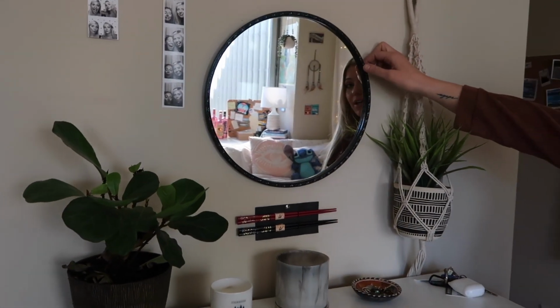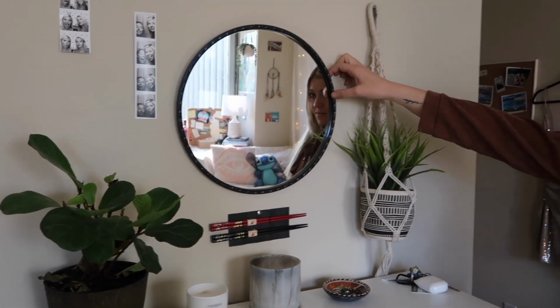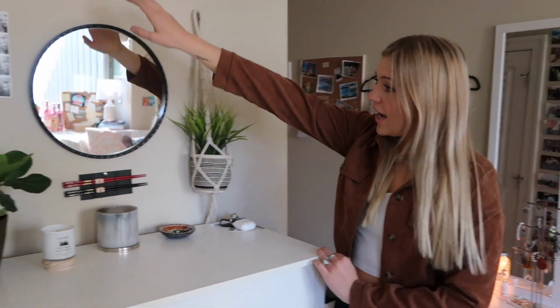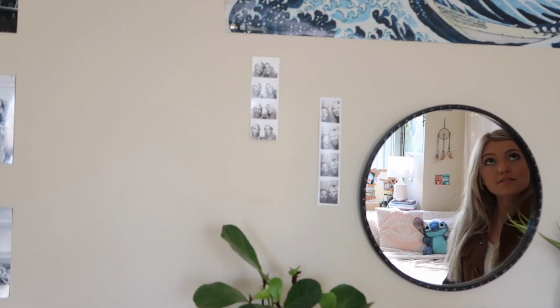I got this mirror at a yard sale. It was gold. I spray painted it black. And there it is. I have photo strips with my friends.